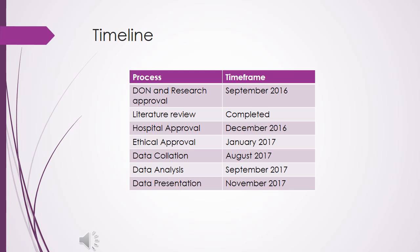Proposed timeline for this research proposal. Pending research approval is to be done this month. The literature review has already been completed. Hospital and ethical approval will be aimed for the end of the year. Data collection and analysis for the end of next year, and data presentation for November 2017. As I'm using prospective and retrospective data, last year's data and this year's data will be included.